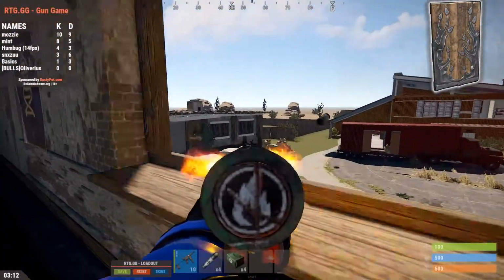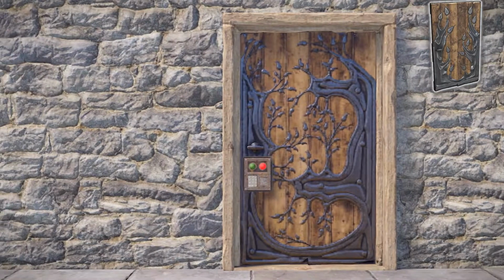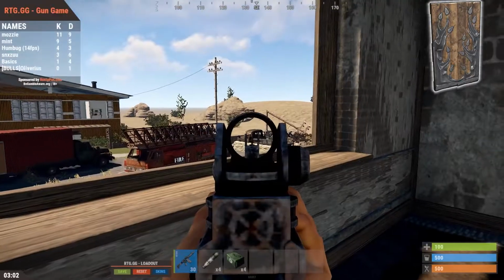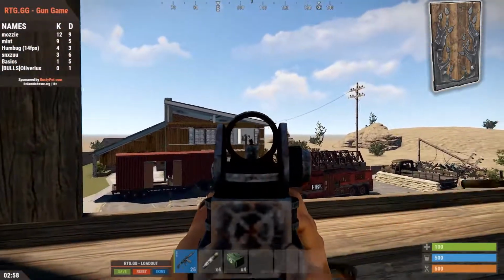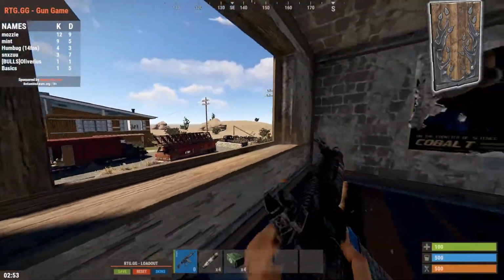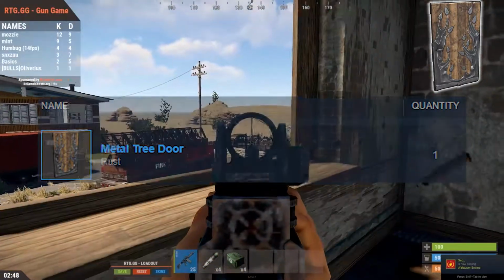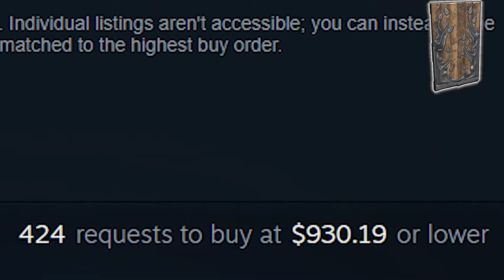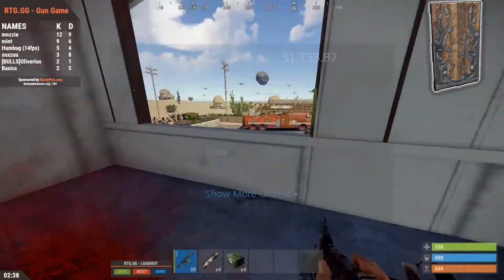Number 3, the Metal Tree Door. This skin is extremely bland and boring compared to most other skins, except for the Wisdom Door skin. These skins are nearly identical, and this is actually the reason it's so expensive. This skin was accidentally added to the item store because almost immediately after its release, it was removed from the store. This meant very few people were able to get their hands on one of these, and now the supply is so small that there's barely more than 1 or 2 on the market at the same time. This caused the price to steadily rise all the way to its current price, $900. Although there is one listed for $1,700, so we'll have to wait and see if that sells.